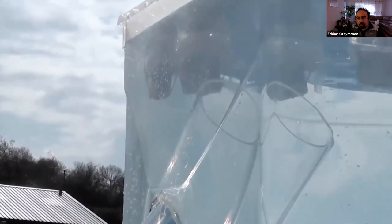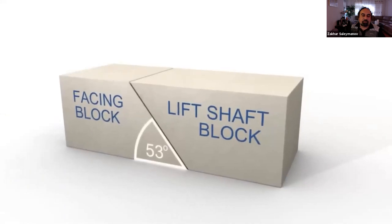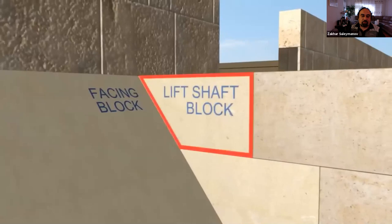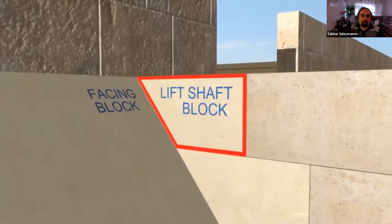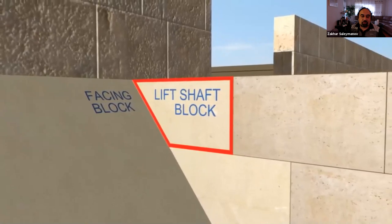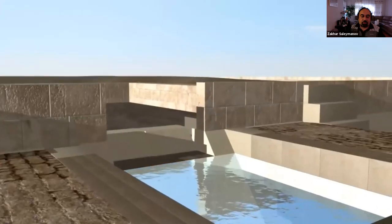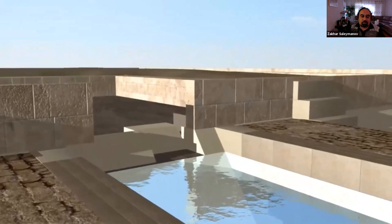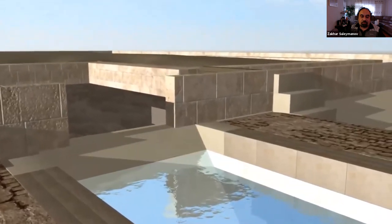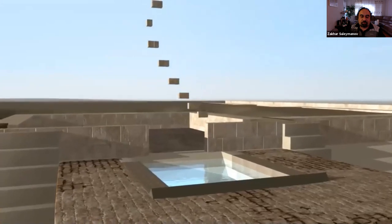During the process of building the water shaft, the wayside of a facing block would be used to create a perfect seal, as it already starts at the correct angle. Here we see the process of extending the water shaft as the builders complete a layer of the pyramid. The final facing blocks are moved into place and the temporary wall is extended above.